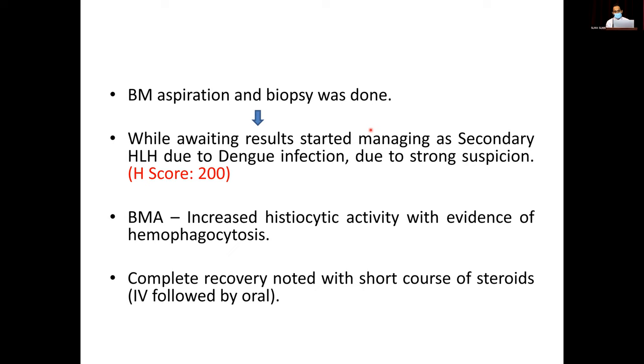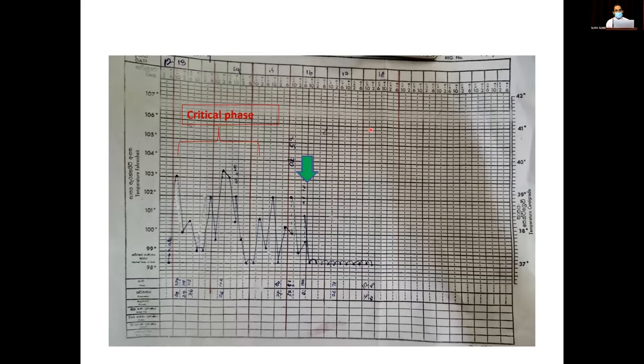So with the strong suspicion, strong probability, we started IV methylprednisolone, a short course of IV steroids for 3 days. And this was the response following the steroids, shown by the green colored arrow. There was a dramatic response. Clinically, the child became totally back to normal within 24 hours of treatment.